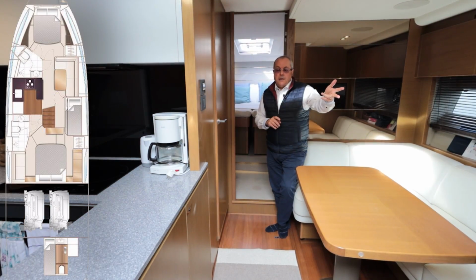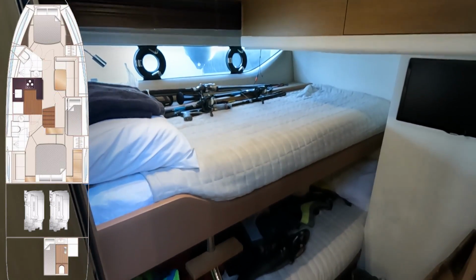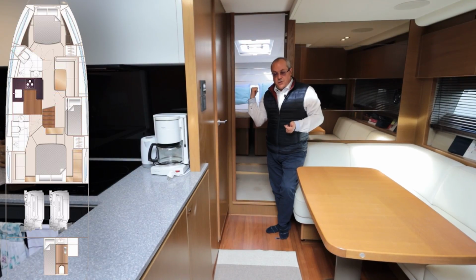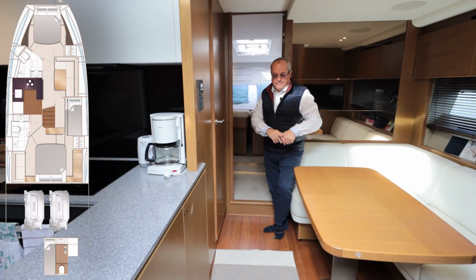Starboard side here we have got a bunked cabin. So this boat's got a bunked cabin, an owner's VIP aft, and then a forward guest VIP which converts to singles or doubles depending on how you want to display it. Let's go and have a look at the owner's cabin.